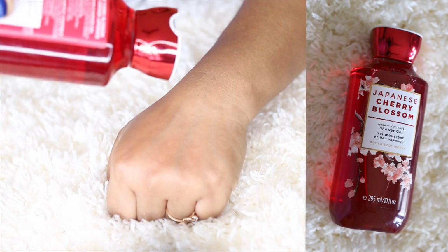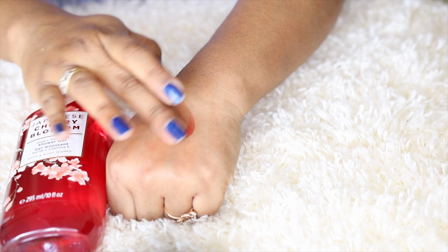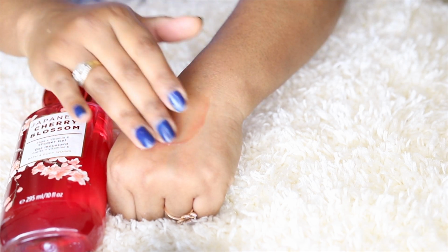The next product I'm going to talk about is this one. This is the Japanese Cherry Blossom Shea plus Vitamin E Shower Gel from Bath and Body Works. See, the packaging is so beautiful. When I was scrolling, I saw this and thought, okay, it looks like Valentine. Such a beautiful color, wine red. So I wanted to try this. It does not have a very strong smell. It has a mild smell. I don't like too much strong smell. My nose is a little bit sensitive, I tend to sneeze and get a cold also. So this one was very good.